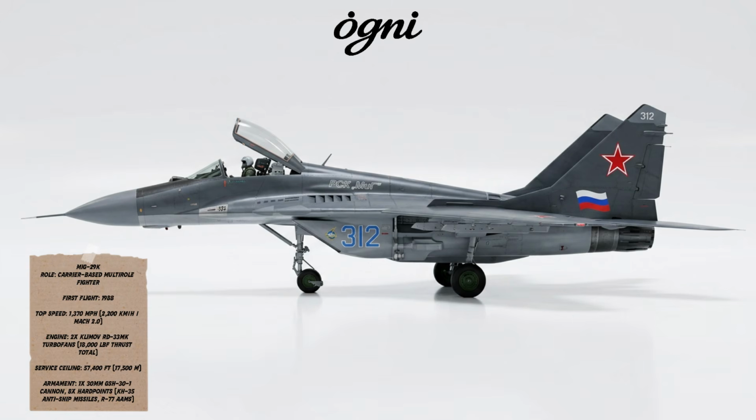The MiG-29K was purpose-built to provide carrier-based air defense and precision strike capabilities for naval fleets. Engineered with reinforced landing gear, folded wings, and a tailhook, it excels at harsh ski jump launches and arrested carrier landings.